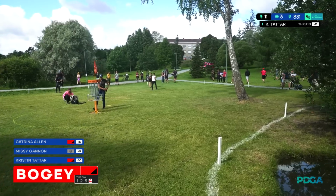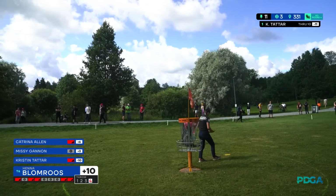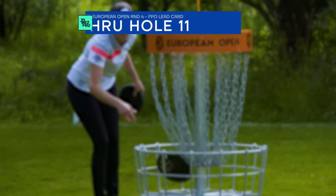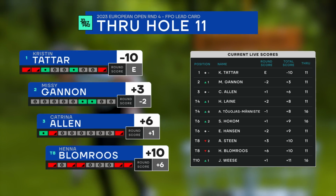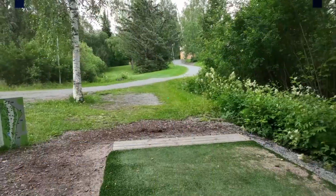So this second hole of the gauntlet really getting the players. Yeah, a bunch of bogeys. We see Missy with the par. Missy getting a little bit of a cushion from Catrina. And Henna and Annalie pushing in that 4th spot. And Sarah, right up there.